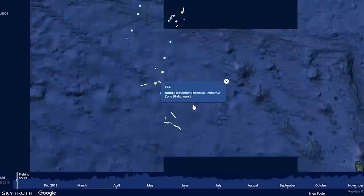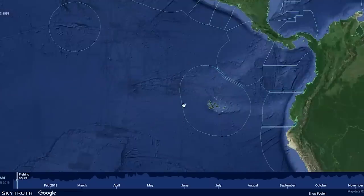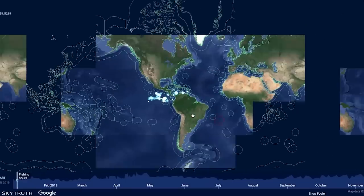Yeah. Now, this is amazing because now we can actually police our oceans, because don't forget that there are rules about where you can fish and can't fish. We don't want to overfish, but we are overfishing.